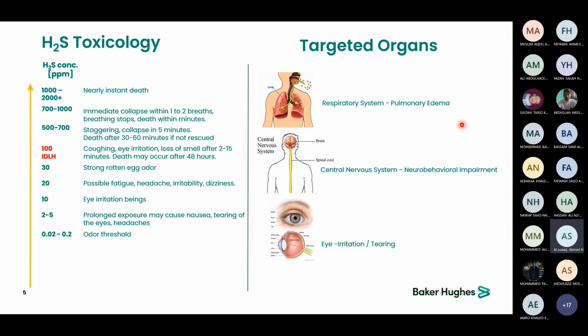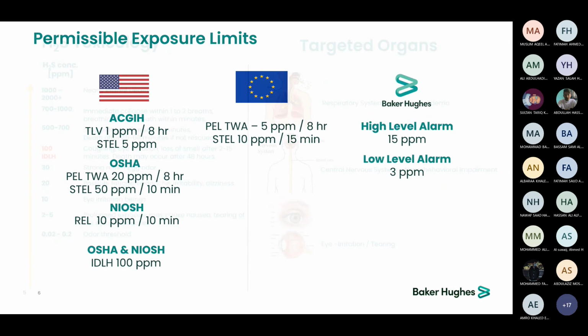And also, it attacks the central nervous system. It causes neurobehavioral impairment, and it targets the eyes as well. It causes irritation and tearing of the eyes. Okay, now we see how bad that is.